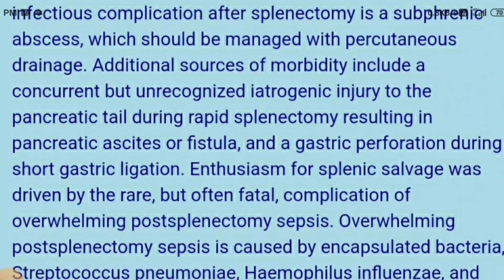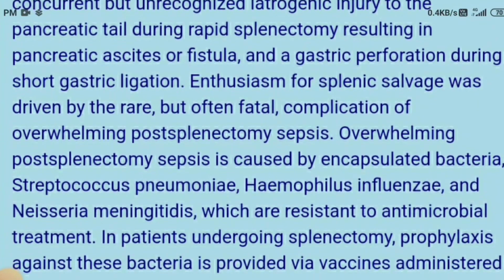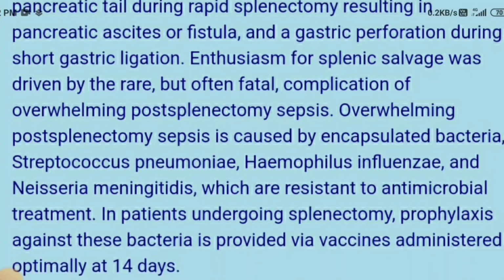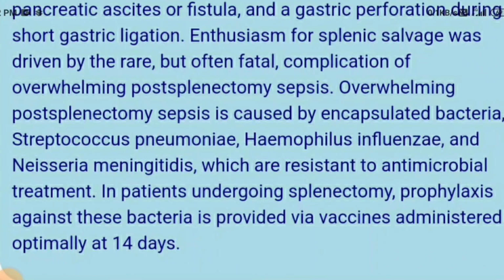Enthusiasm for splenic salvage was driven by the rare but often fatal complication of overwhelming post-splenectomy sepsis. Overwhelming post-splenectomy sepsis is caused by encapsulated bacteria, Streptococcus pneumoniae, Haemophilus influenzae, and Neisseria meningitidis, which are resistant to antimicrobial treatment. In patients undergoing splenectomy, prophylaxis against these bacteria is provided via vaccines administered optimally at the 14th day, not immediately post-operatively.